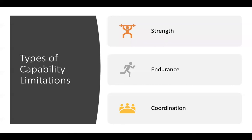They tend to be like 4 to 5 sets of 5 minutes, and you're constantly pushing up the volume. The volume becomes the load for that person. And once you achieve it, then you move to a capability limitation exercise prescription. I hope that makes sense.